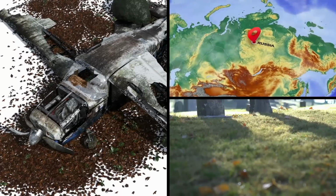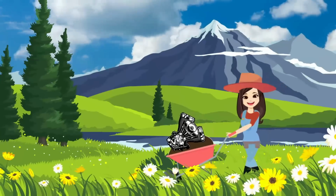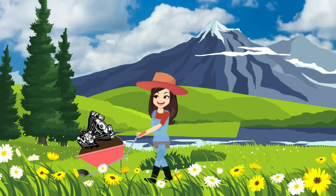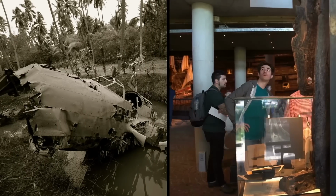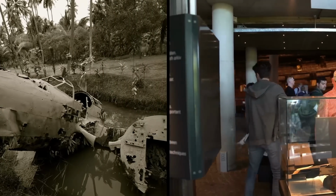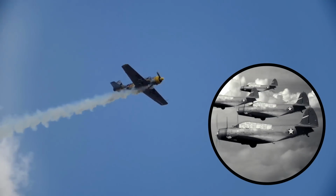The 2 men have since been removed from the wreckage and sent to Russia to be buried. The Polish villagers got stuck with the duty of dragging the wreckage out of the mucky swamp where it was found. They even disassembled some of the larger, more intact pieces and sent them to a nearby museum to be put on display.